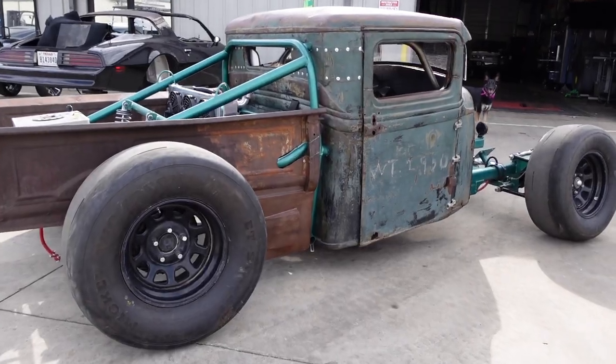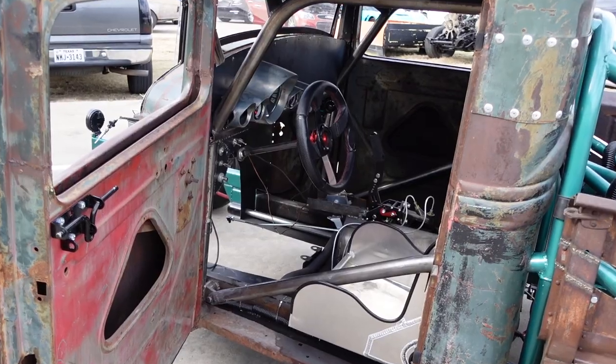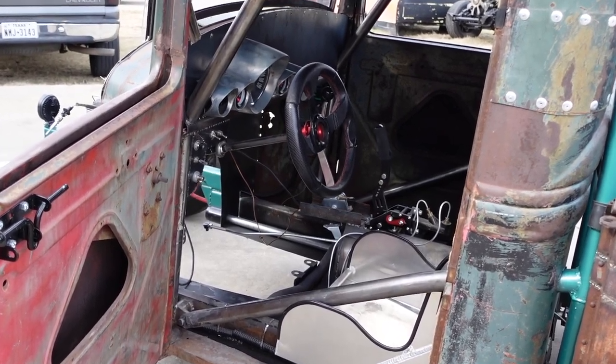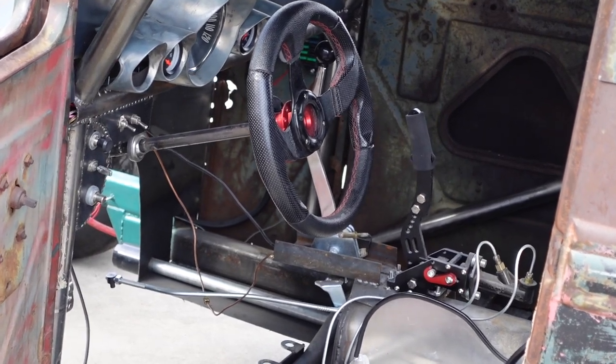I am super, super excited to own another Model A. I've owned a few of them before. I haven't really got to do much with them. This one here, I'm gonna take to the max. It's gonna be LS, 6-speed, all-wheel drive, twin turbos, crazy power. We're gonna send this thing. It's gonna be ratty and fast as hell, and hopefully really loud and shoot flames. Shoot flames? I want it to shoot flames.